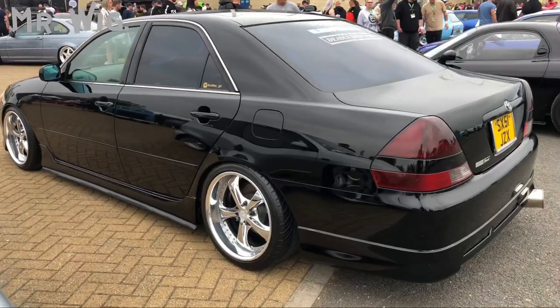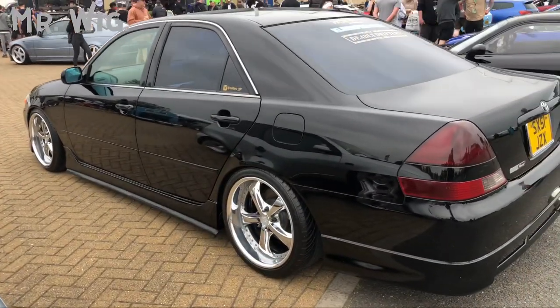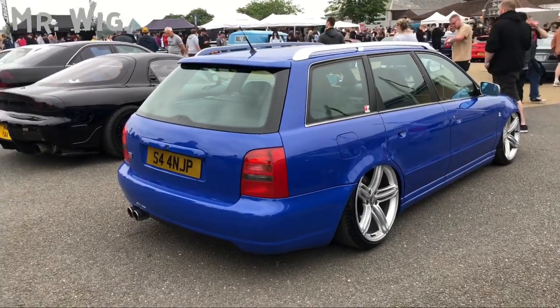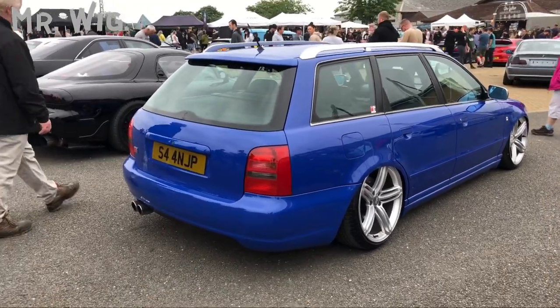Toyota. It says powered by Yamaha. I don't believe it. Does he have a motorcycle engine? Deadly drifters. Look at this beautiful S4. Beautiful. Love the color. If you just put some air ride on it, that's it.